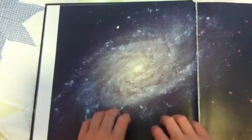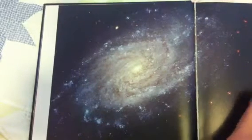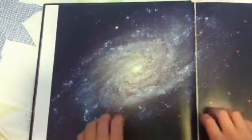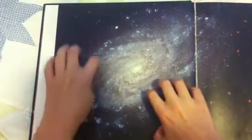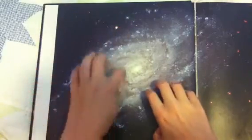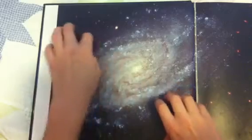are 10 to 50 times more remote than, let me repeat that again. The name was NGC 3370.